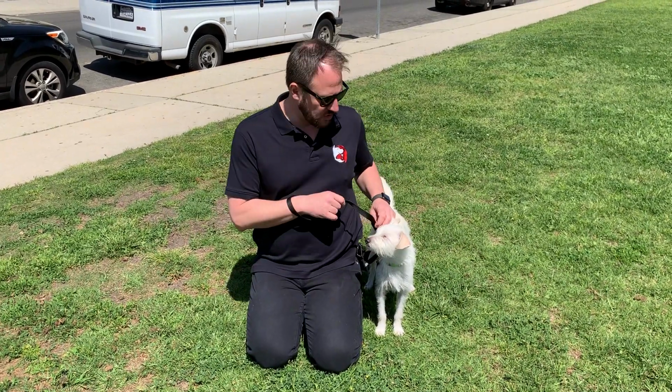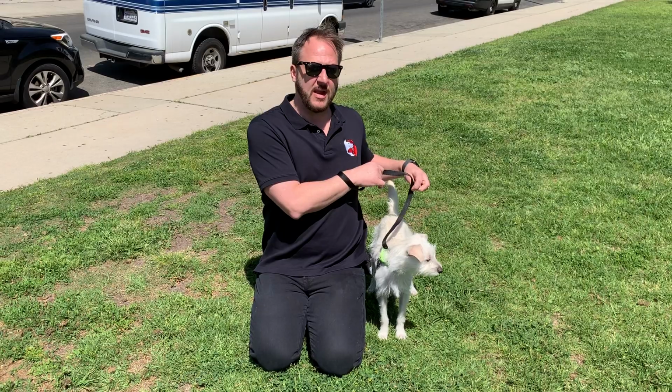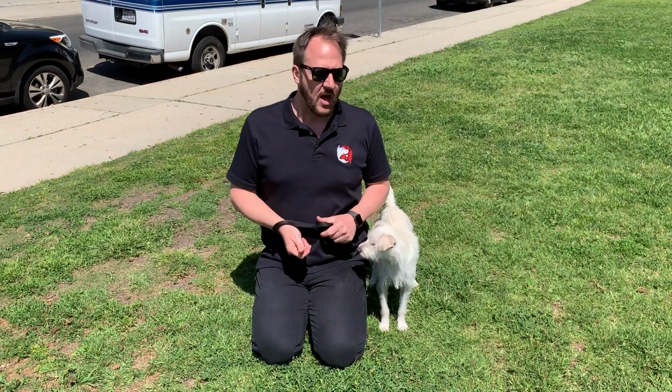Rule number 3 is the correction is to go straight up and not backwards. That's another reason why we don't go in front, because if he goes in front, we try to pull back. That creates more of a lurching forward motion. Rule number 4 is no stopping and sniffing.